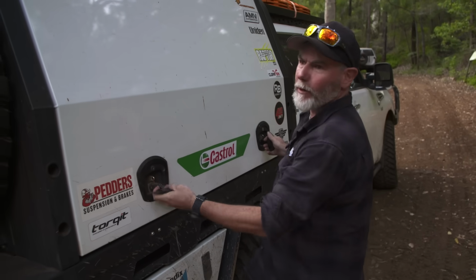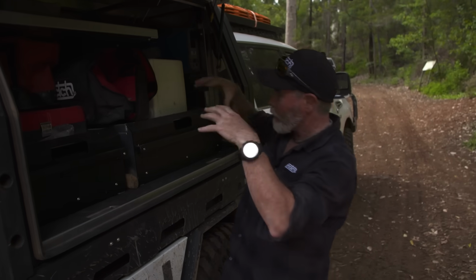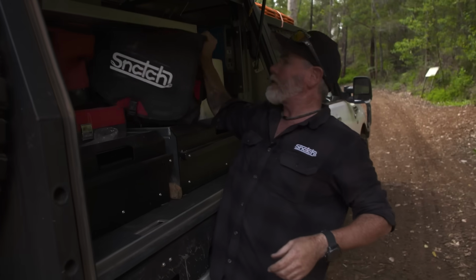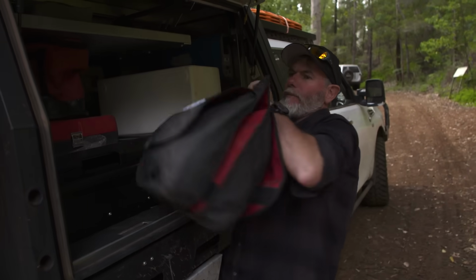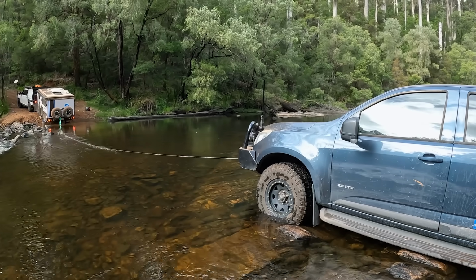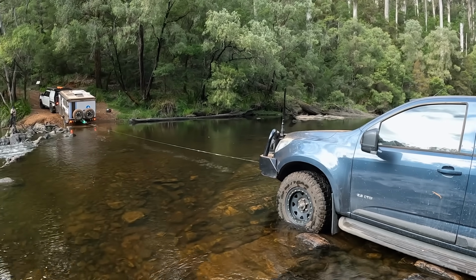Harley's just got himself into a spot of bother there. Right at the entrance there's these big rocks. I managed to get a wheel up over the top, but of course I'm running 35s, so it wasn't such a big deal. He's managed to get himself a bit hung up, so we'll just use the back of the Maverick to winch off. Rightio, got my foot on the brake.